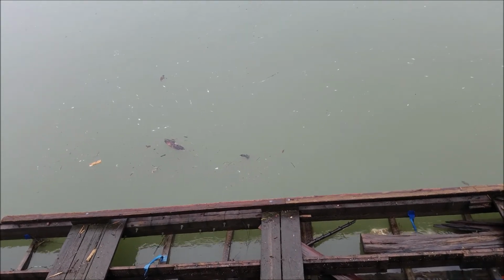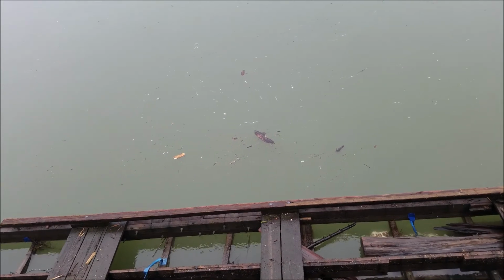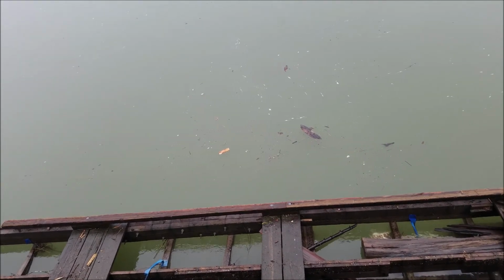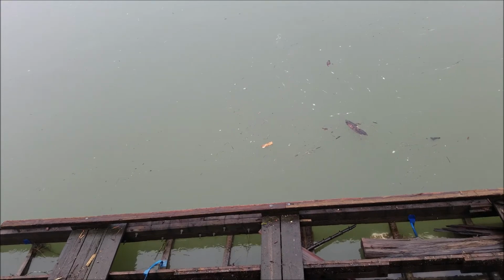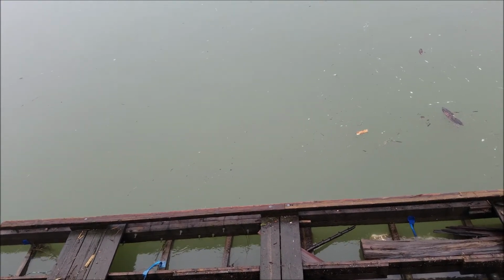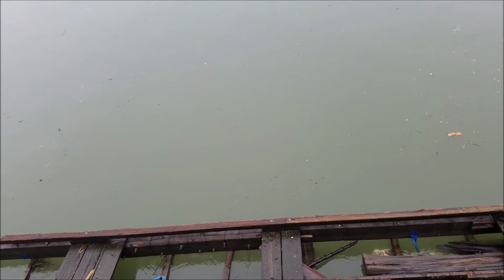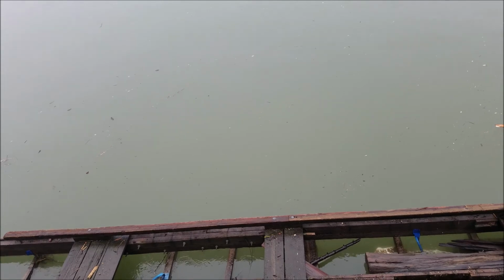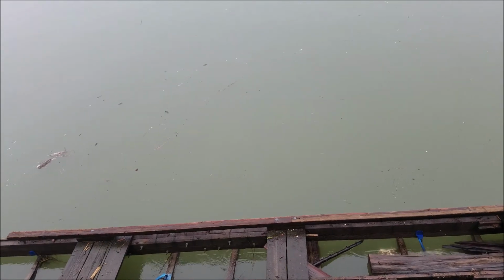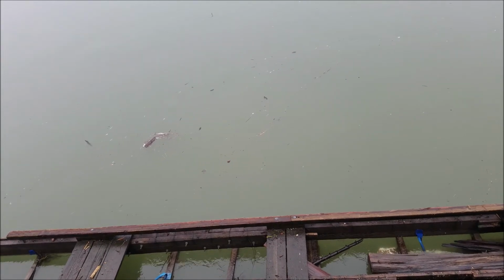Okay, so Gary Ordog, just to appease those with the curiosity, wondering what the normal flow is like, and asked me to show you. So there it is. And lots of debris on the river right now. It's fairly high.